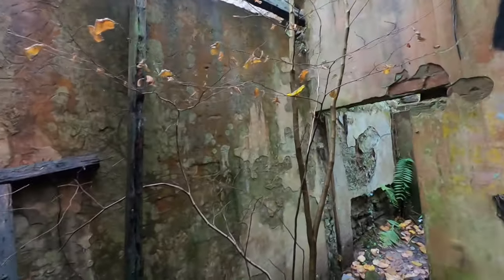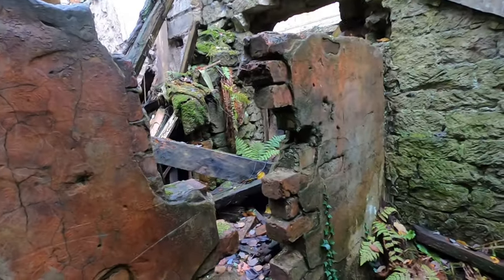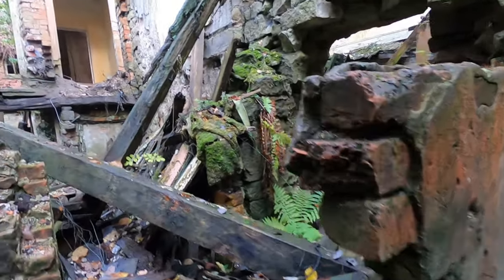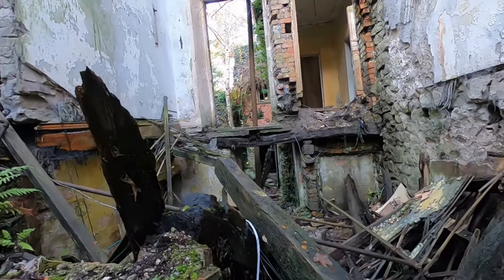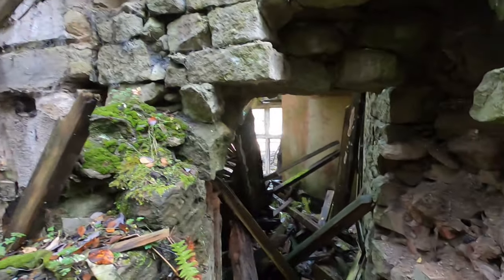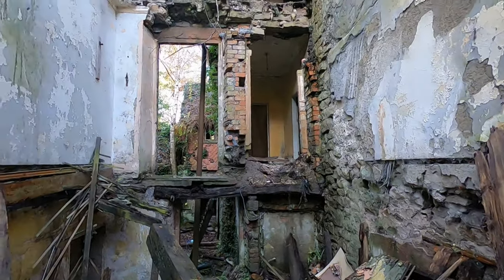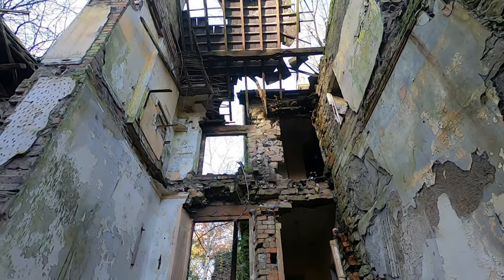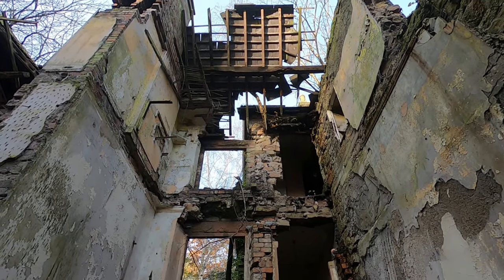So we've got this to look at. What we're going to find, this peculiar opening, this wall. So we're going to have to climb up there and... Well, there's no way through there. But look at that. And look how high that is. Absolutely astounding. It's like a small tower.